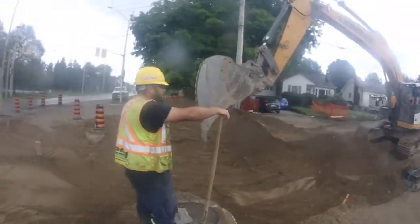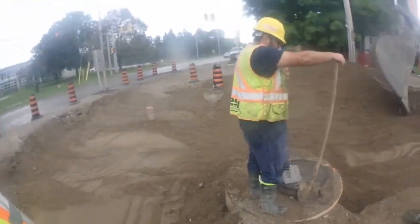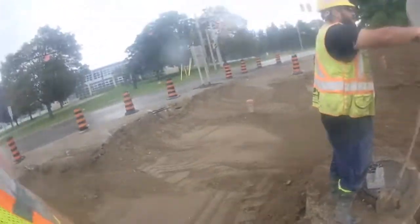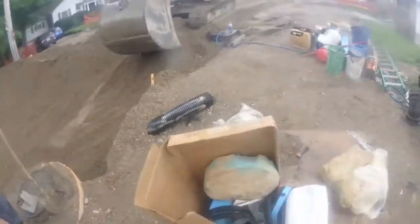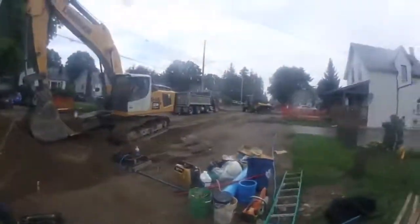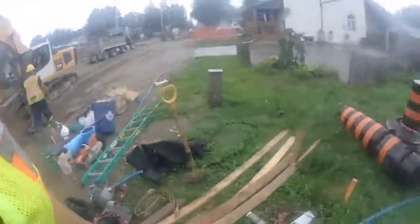Now it's getting heavier and heavier rain. I think you hit the button to make it rain, did you? I hit the wrong button. I meant to hit sunshine. I want sunshine. I think we're gonna get out of here though because it's raining so hard.